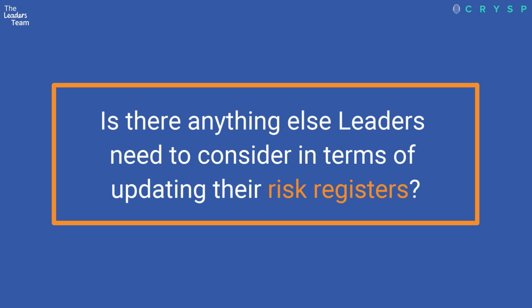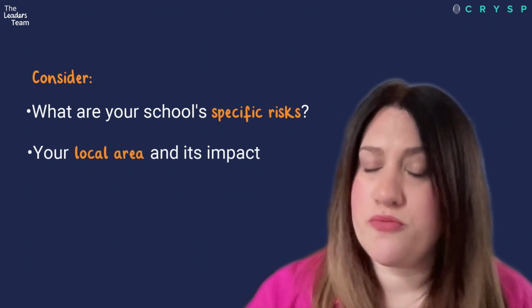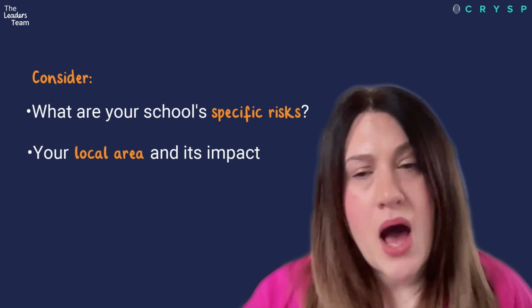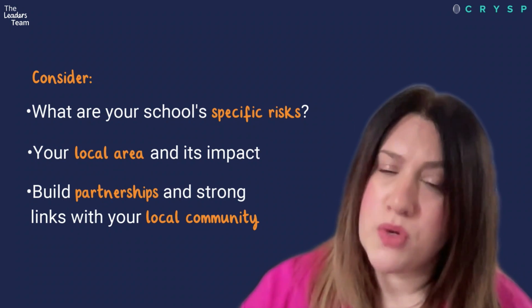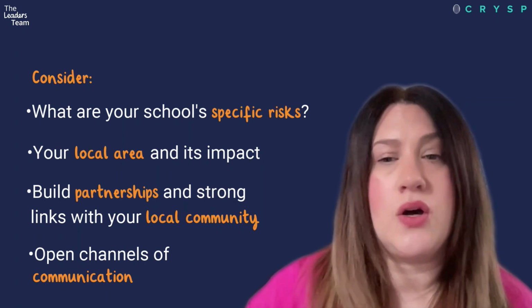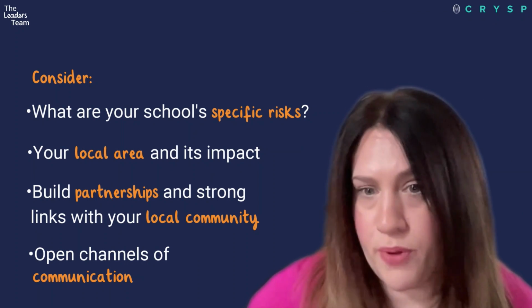Is there anything else leaders need to consider in terms of updating their risk registers? Your environment. So where is your school based? Where are you in the country? What is your risk around your area? One great tip for this that would be really, really helpful is to form relationships with local groups, local authorities. So again, if you're part of the local authority, if you are a maintained school, you'll already have that relationship with the local authority there, and hopefully they will be feeding you information. If you're part of a multi-academy trust, it's great to have relationships with local groups. So it could be a community group, it could be the local police, the local fire station, and anybody else that works in your area, because this can help you to build a picture of what's happening around your school and in your area with people that live there.